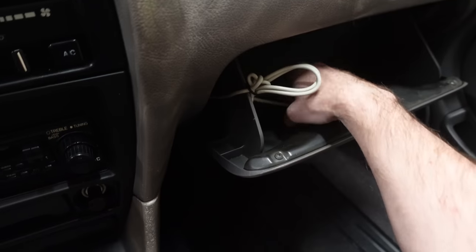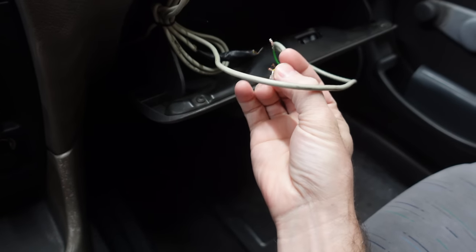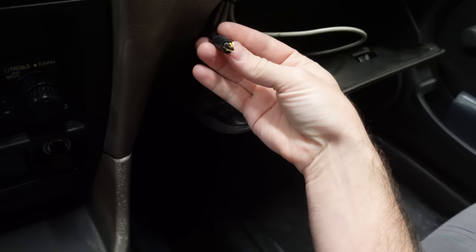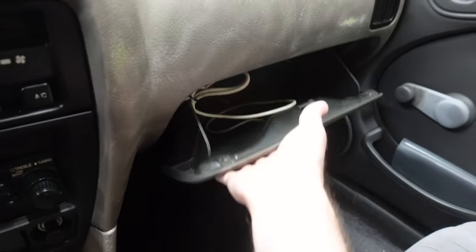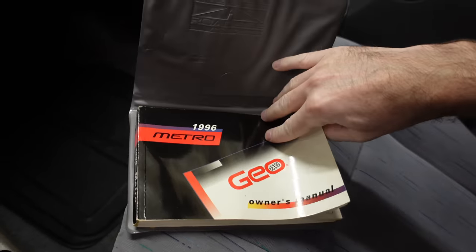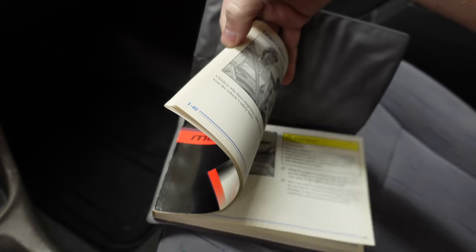Here in the glove box, we have what appears to be, I don't know, it kind of looks like serial, so I assume this is for the motor controller programming or something like that. And a few more wires right there, BMS or temperature management or something like that. So, ooh, the Geo manual. Never saw that before. 1996 Geo Metro owner's manual. Look at that awesome retro color scheme there.